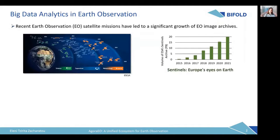As you might know, with the recent advances in satellite technology, Earth observation data archives are growing at an exceptionally fast rate, not only in volume, but also in diversity. We now have a high amount of multimodal heterogeneous satellite data to monitor our planet from space. As an example, the Copernicus program, which is the European Union's flagship Earth observation program, has Sentinel satellites that acquire roughly 12 terabytes of images per day, and the total size of the Copernicus archive is almost 20 petabytes today.